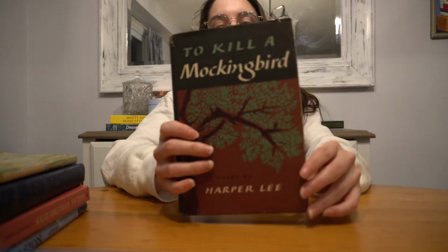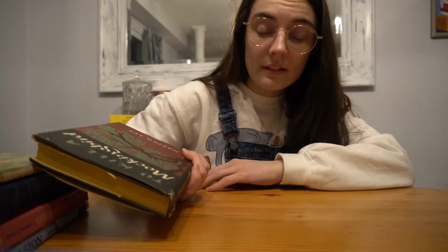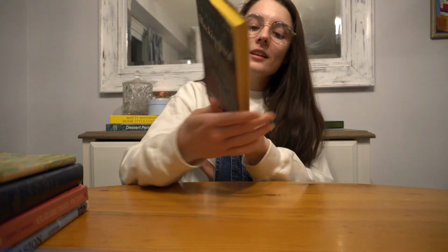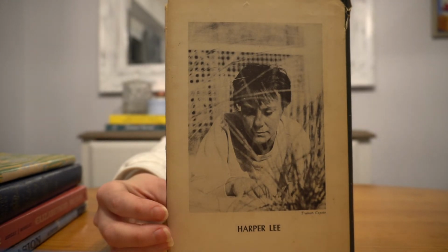And then, to cap it all off, this. I know what you're saying. Caitlin, it's just To Kill a Mockingbird. We all read that in elementary school, or, I don't know, maybe high school. I read it in grade 8 and loved it. I have a copy, again, in the basement. But this, folks, is a first edition To Kill a Mockingbird, 1960. This is Harper Lee's author photo taken by none other than the famous Truman Capote. This is an original print with an original dust jacket. This is the real deal, my friends.